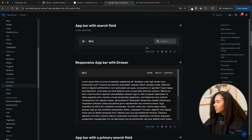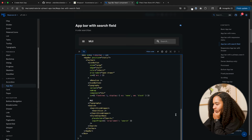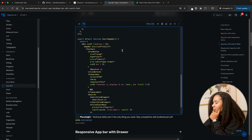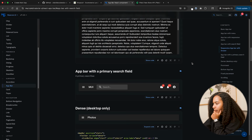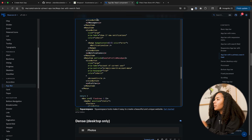App bar was search field. There's like an append or some sort of thing you can do, because we want this with the button, search app bar. Icon button. Oh, so they just put it within the toolbar. Okay. All right, so maybe we won't do that.